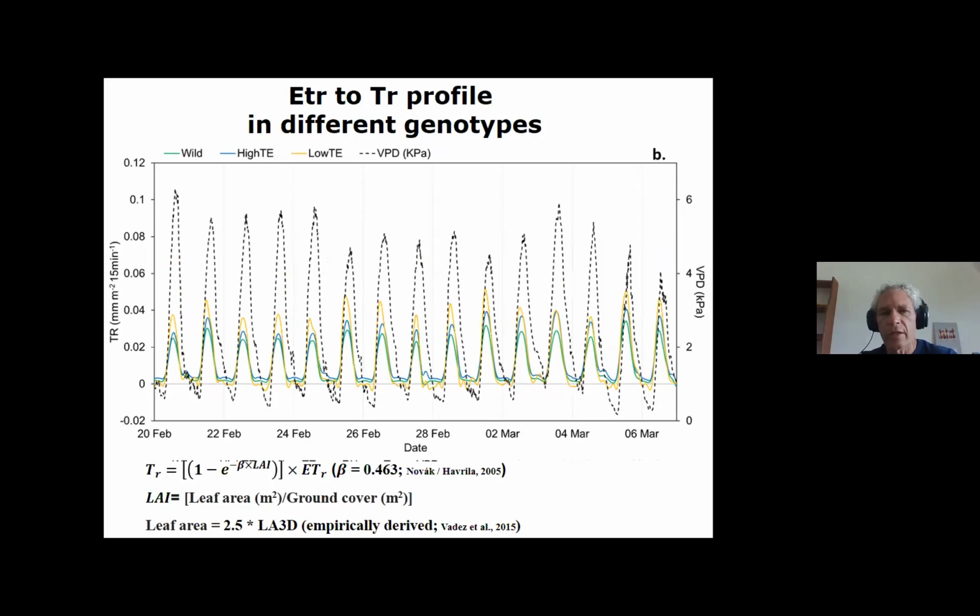After that, we tested whether we could cluster the genotypes again according to that set of features, and we could again distinguish those three clusters that were essentially representing the low TE group, the high TE group here, and the wild cultivars here. So we're confident that the set of features were actually representing well the expected distinction between the cultivars in that set of lines.